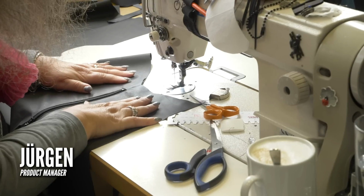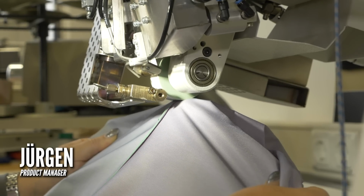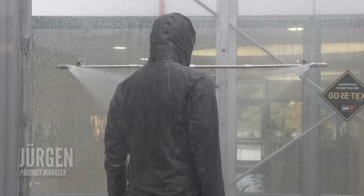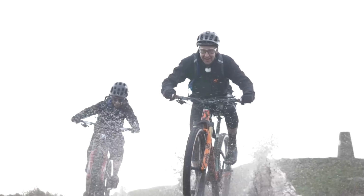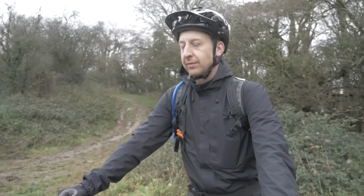We mock up the first prototypes normally, get them out for the consumers to test, or to our athletes, or to whomever. Or sometimes we test it ourselves just to get a first feel. And then you directly know if it's going to do the job or not. But then step by step you see on the prototypes whether you are coming closer to the finished garment and fulfilling the desired outcome or not.